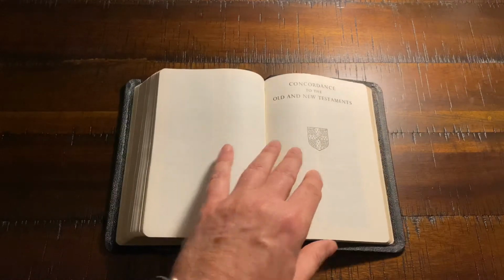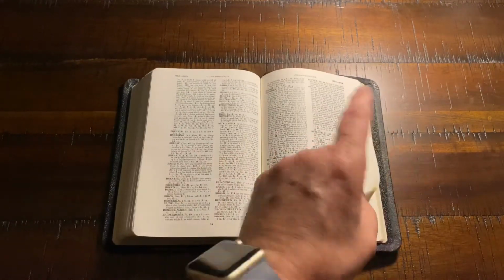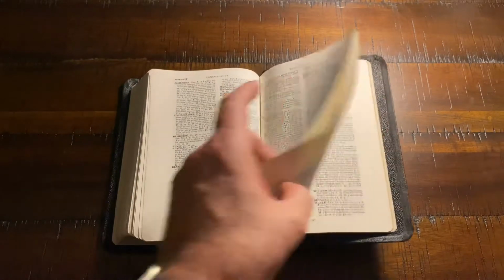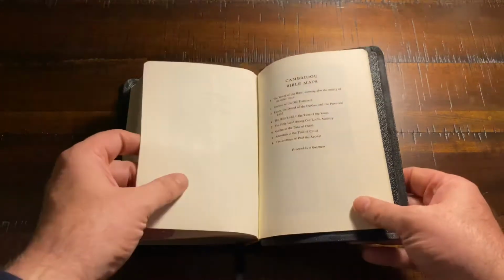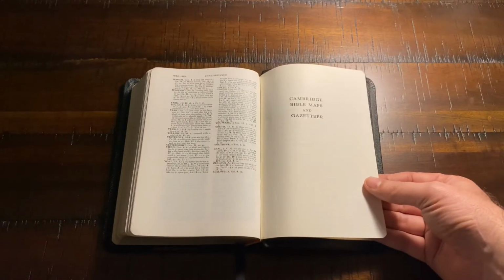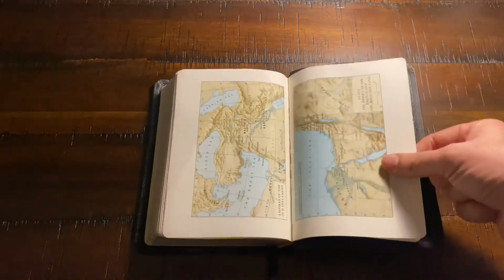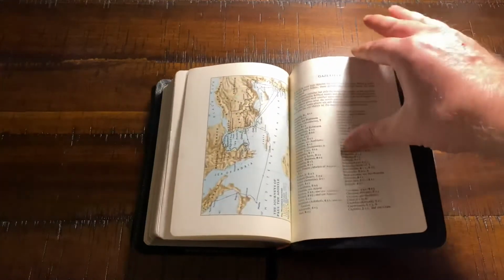And then we have a concordance to the Old and New Testaments. And so this is the standard Cambridge concordance that was in their Bibles for years. There is no dictionary in here, just the concordance. There are no additional pages for notes as far as like any note pages or lined pages or things like that. And then after the concordance, we get into the Cambridge Bible maps and gazetteer. And these, of course, are the old school Cambridge maps. If you purchase a new Cameo, of course, it will have different maps than what you're seeing here. And so, but there you go.